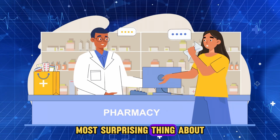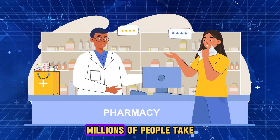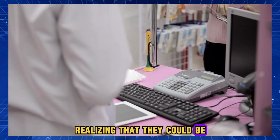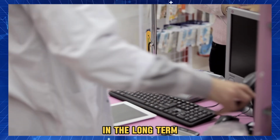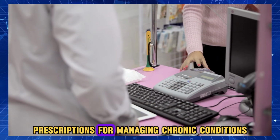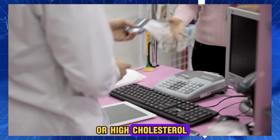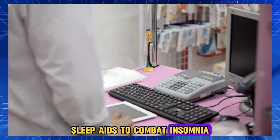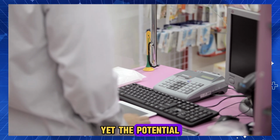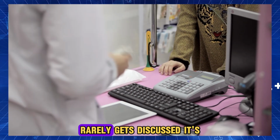The most surprising thing about this list? How commonly prescribed these medications are. Millions of people take them daily, often without realizing that they could be affecting their brain health in the long term. Over-the-counter remedies for allergies, prescriptions for managing chronic conditions like high blood pressure or high cholesterol, sleep aids to combat insomnia, these are part of many people's daily lives. Yet, the potential impact on our cognitive health is something that rarely gets discussed.